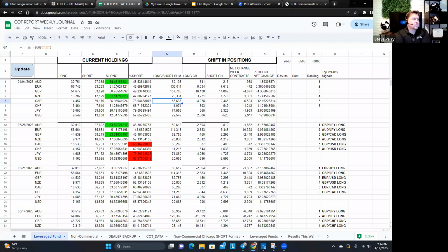I'll just say why real quick. The Australian dollar has a tie to gold, more than any other currency on the planet. So when gold goes up, typically the Australian dollar goes up, and when gold goes down, the Australian dollar typically goes down.